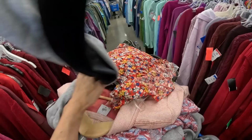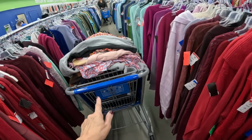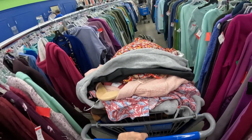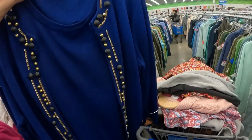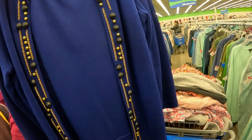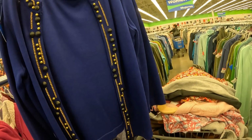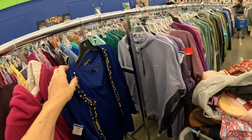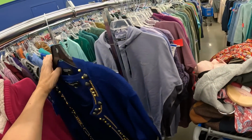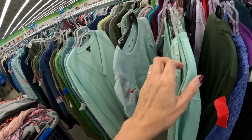All right, to make it easier on myself, I consolidated the carts. So we've got both carts in here, and I'm just going to push the one cart up and down the aisles. Jones New York, it's got a pull. That's almost interesting. It's a size large. I think this would sell for the holidays, and I don't really pick up Jones of New York. $5.99. It's got a pull in it. Just thinking out loud, just all the thoughts.